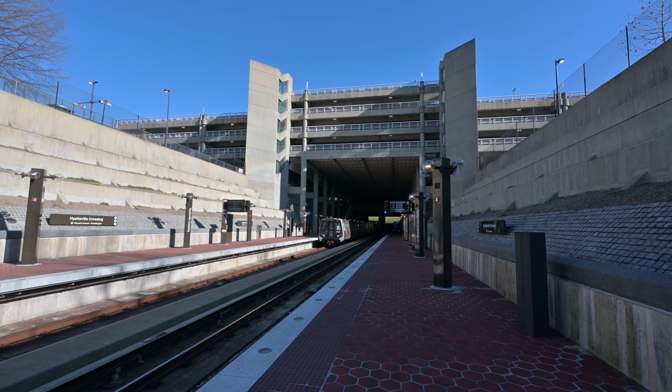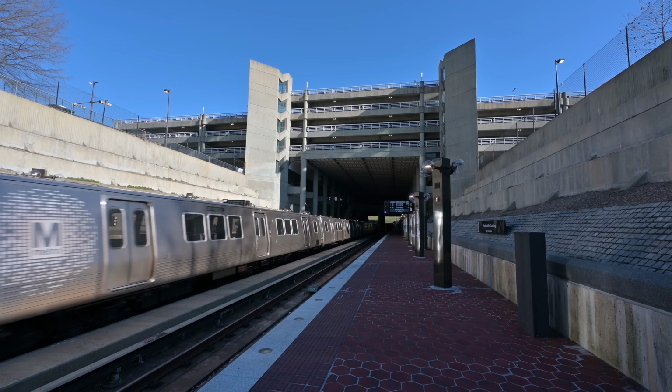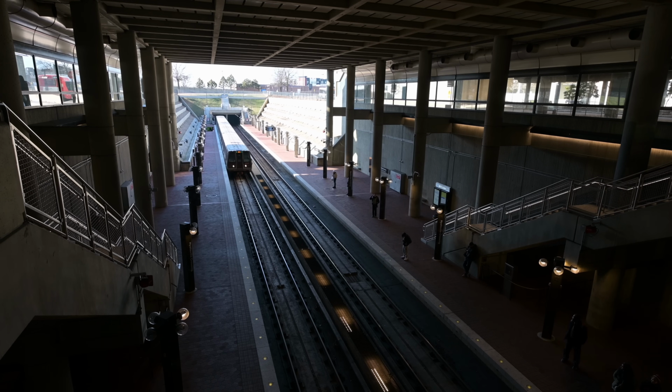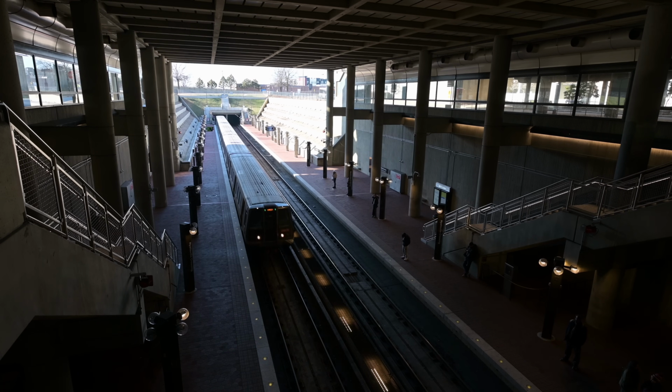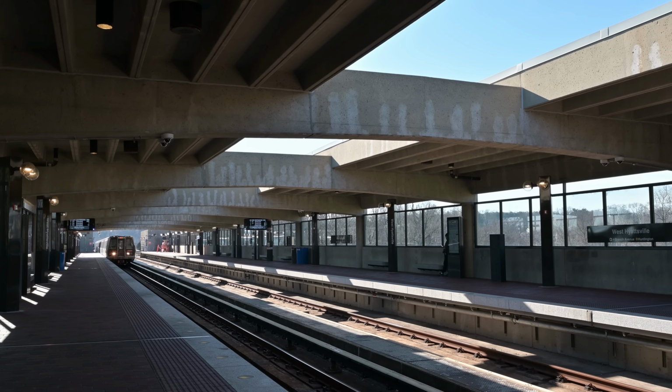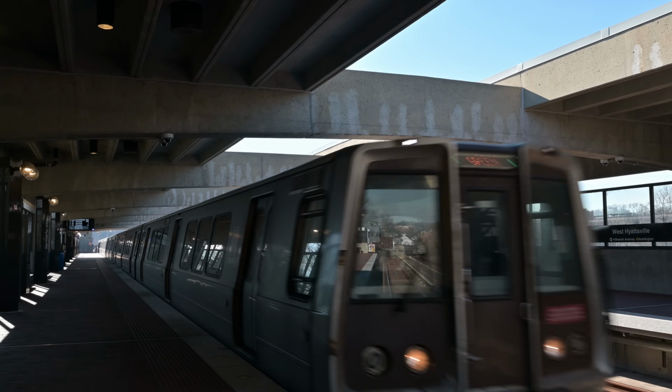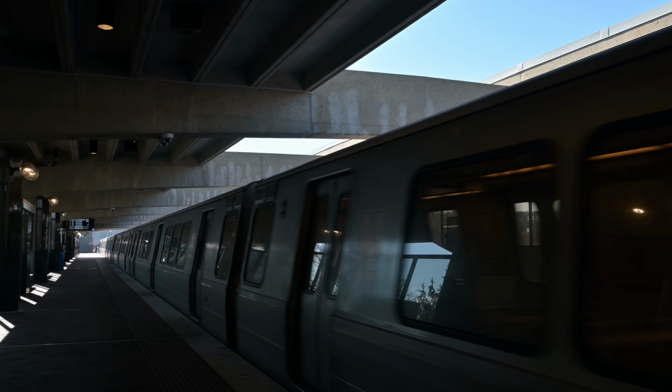Hyattsville Crossing, formerly Prince George's Plaza, was built in a large open cut and has a parking garage and bus terminal above the platforms. This gives it an imposing, fortress-like look. West Hyattsville opened the same time as Hyattsville Crossing. It is similarly boxy with tons of exposed concrete, but looks simple and modern since the canopy is less busy.